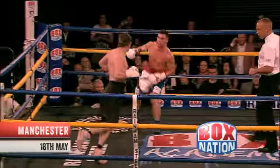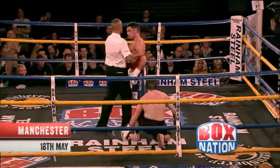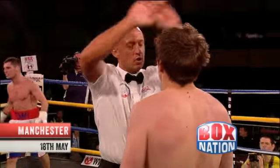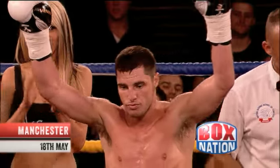Great jabs, big rights, brutal body shots, and Gojko was down. Oh, body shot. Left. I wondered if he was slipping at the time. It was a lovely left body shot. The referee had seen enough, and hopefully we'll be seeing more of Tommy Coyle in the not-too-distant future.